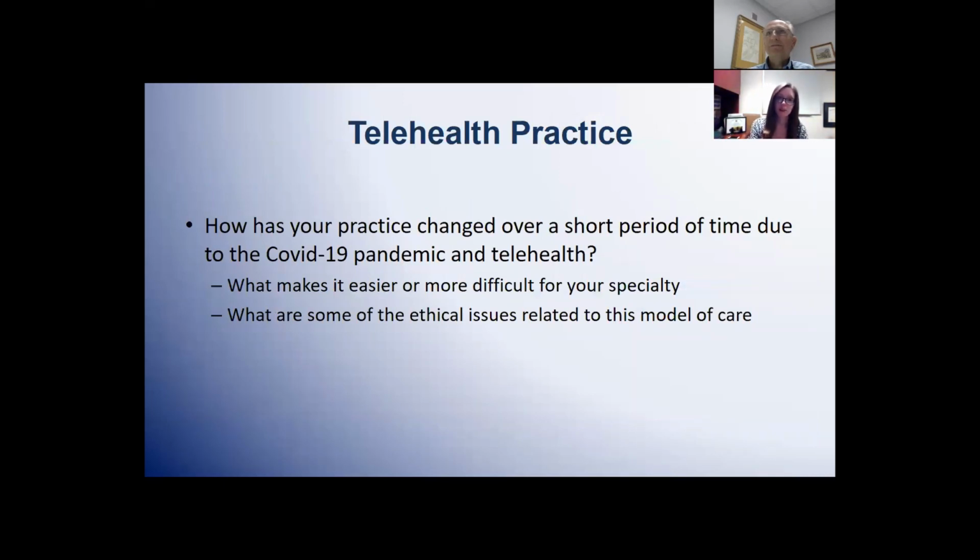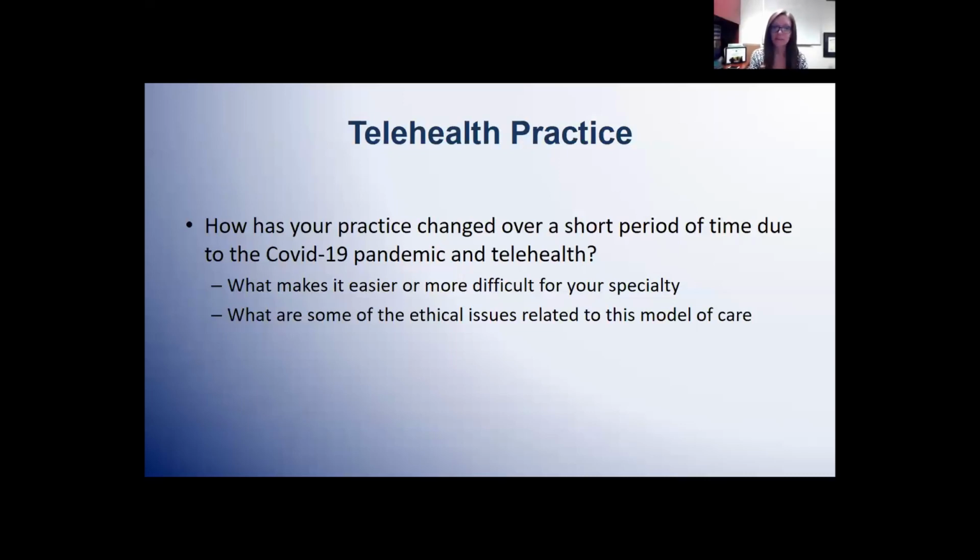All right. So, telehealth. COVID has happened. COVID has changed the way that we practice. So we want to invite telehealth practice samples and hope that you would address in such practice samples what makes it easier or more difficult for you to do work in your specialty because you're practicing through telehealth or because you were challenged by the pandemic. What are some of the ethical issues related to this model of care? So using telehealth, telemedicine, and how do you navigate those ethical pitfalls that might be coming up because of doing telehealth in your setting, which could be in a hospital, in a clinic, in private practice.